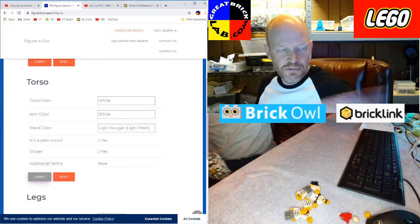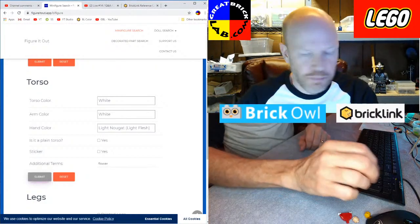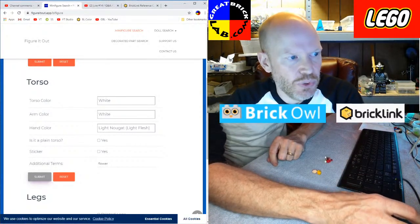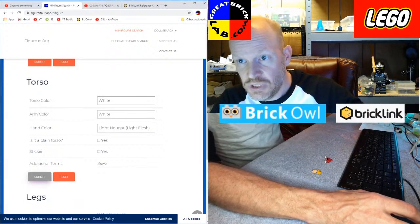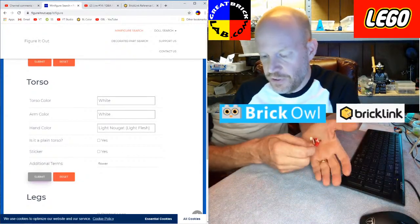I can just leave the torso color as white and then change the arm color as necessary, change the hand color, put a few clues in there as to what's going on. At the very minimum, it's going to reduce the number of options that come with every torso that I try to figure out the part number for.